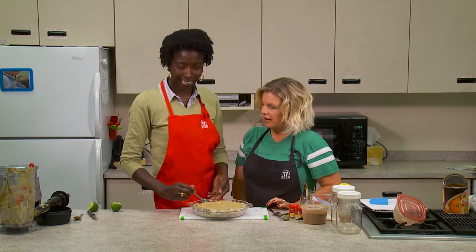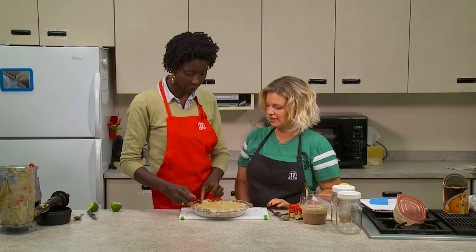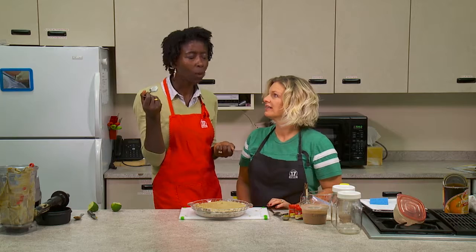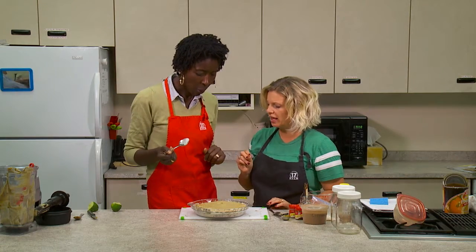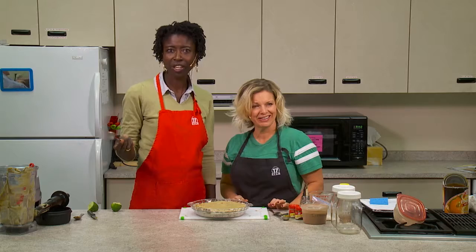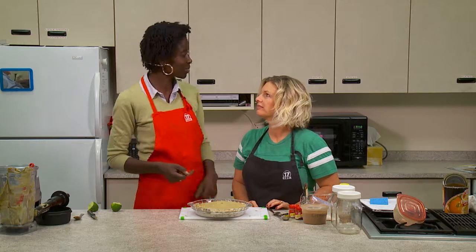Ooh, yummy. Just taking a little bit, with the crust and the coconut. Wow. You like that? I do. Is the texture good? Like close to cream cheese? Cream cheese, yeah. Absolutely. There you go. You have your wonderful raw pumpkin cheesecake.